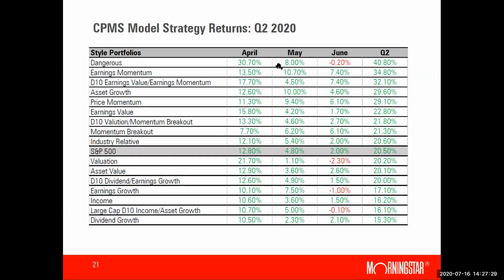It just goes to show you the type of market that we were in, especially in April. That was up 30.70%, which is substantial. So anything was working in April, and anything above this line here beat the index.